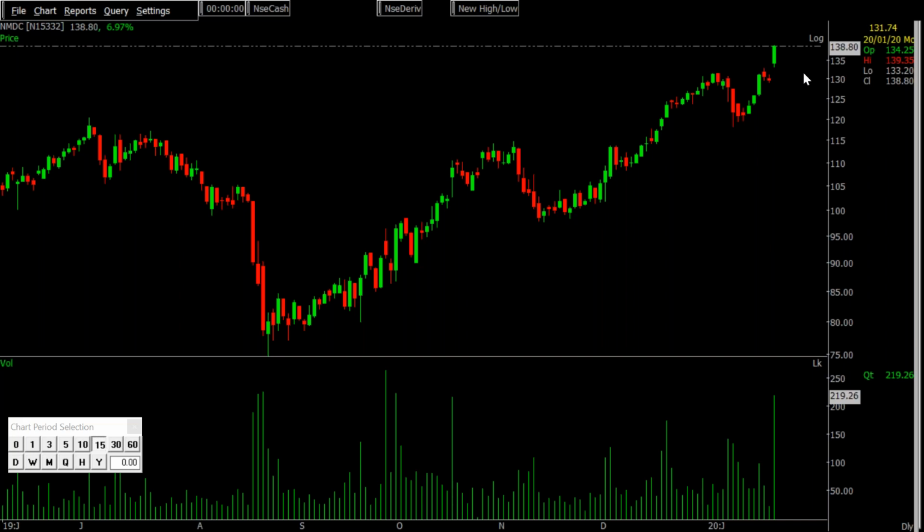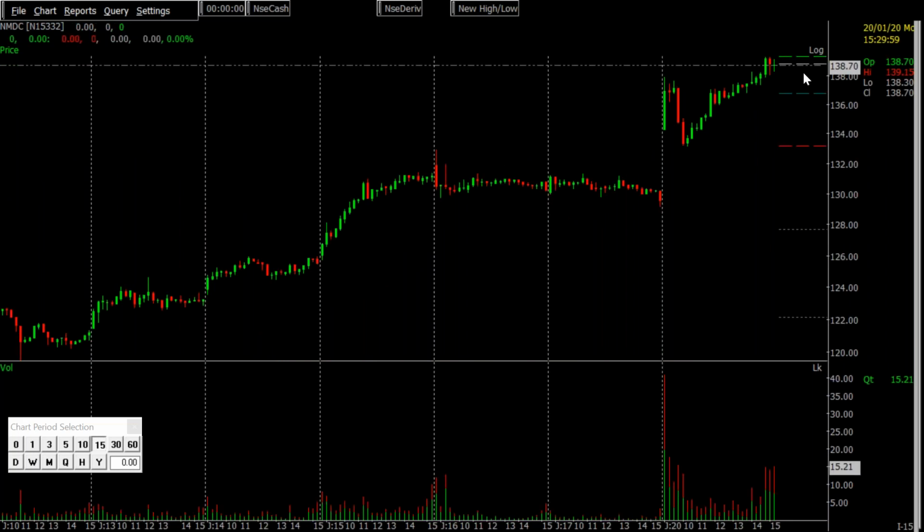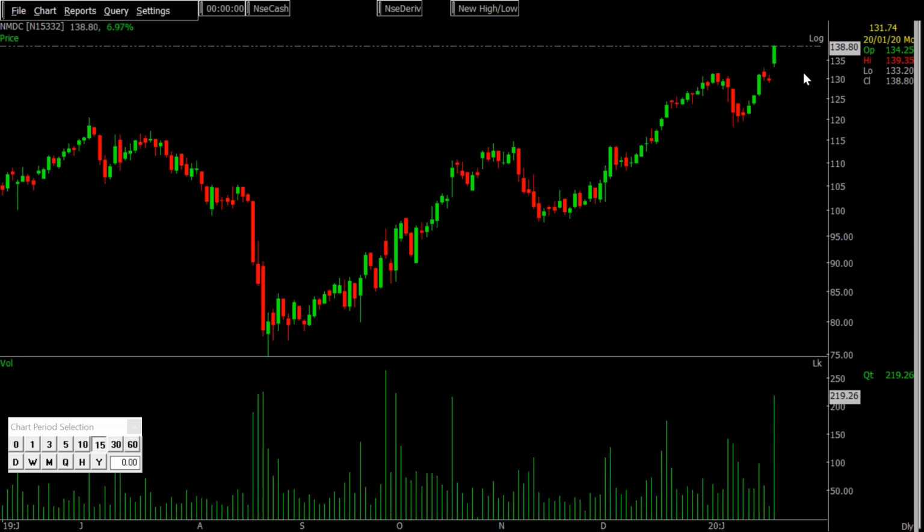Any dip or any kind of sideways movement, I would like to trade this stock from the bullish angle. Correct, Virochanji, correct. Thank you, Virochanji. At least somebody participated. So this is one stock which I have on my radar.